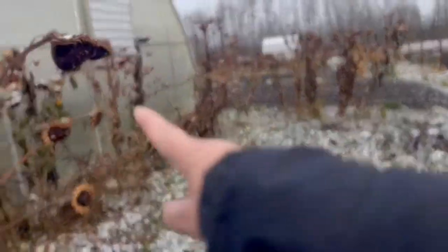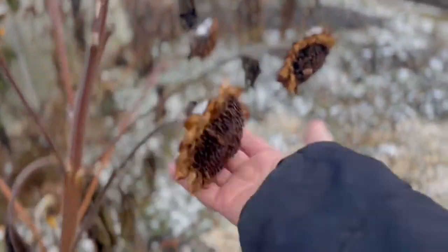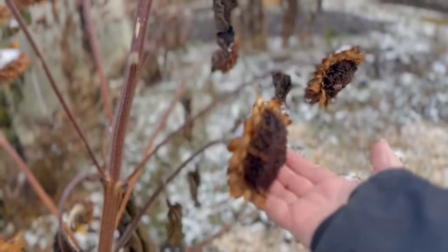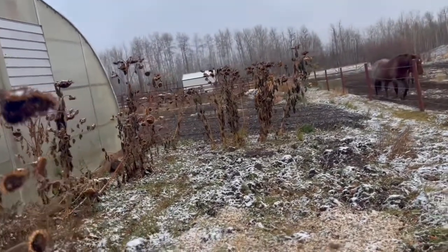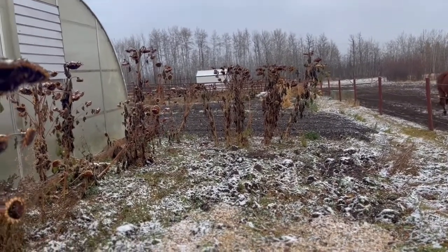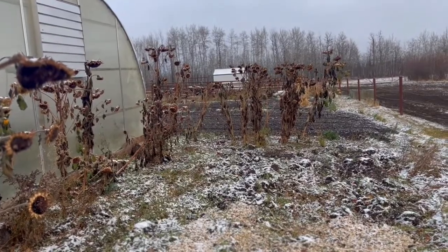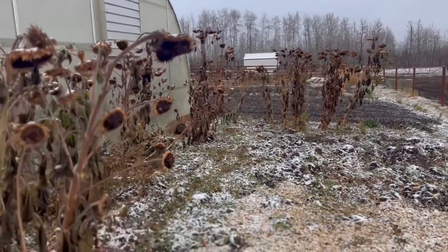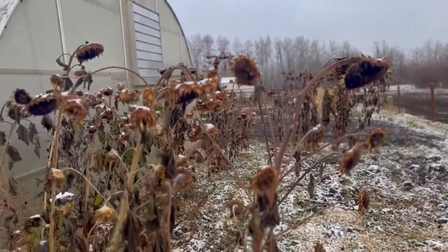And I'm leaving these sunflowers standing because I'm going to feed the birds, so they keep them away from the backside of my chicken coop. I don't want to give my chickens any diseases that might come from wild birds, and so I'm trying to keep them clear from the area where the chickens come outside, and that's where I'm leaving these sunflowers for the wild birds.